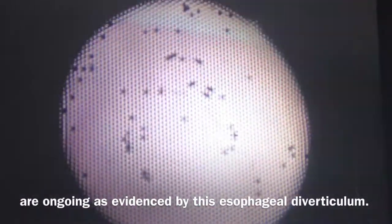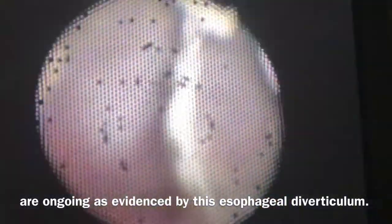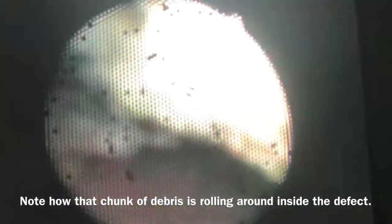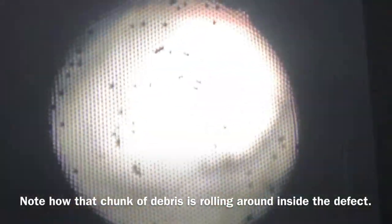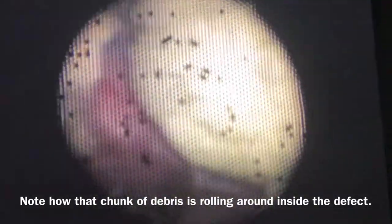So we're trying to flush this thing out. It was a bone this dog had swallowed a while back, and this is the scar tissue that a bone left in the esophagus. Oh, my hands are starting to shake. That's all. Well, the good news is wherever that chunk was seems to be not there anymore. Oh, there it is, on the bottom.